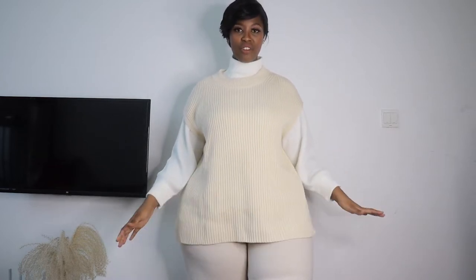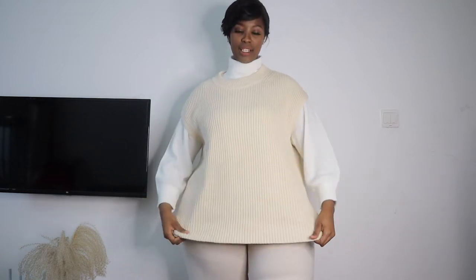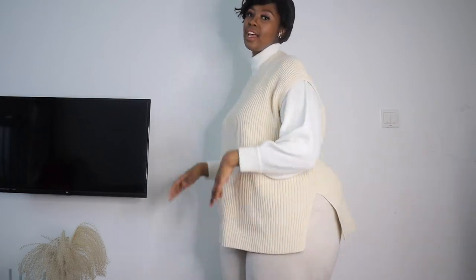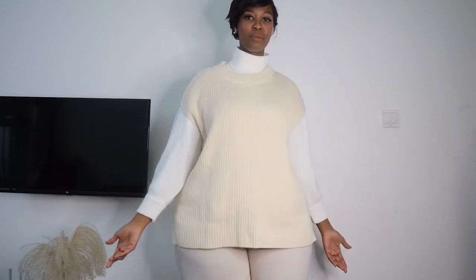This vest is just everything, guys. It's really everything. It was only 70 kwai and it's in the size extra large. And I just love it. This is such a typical Chinese look, but I just like it, guys. It's so clean, so crisp. It vibes. Let me jump into the next look.